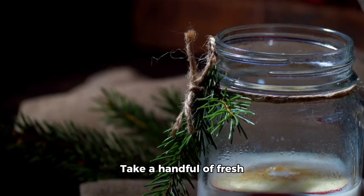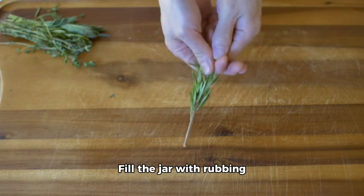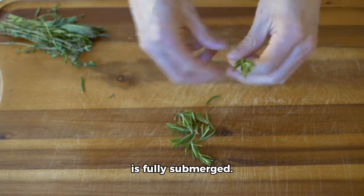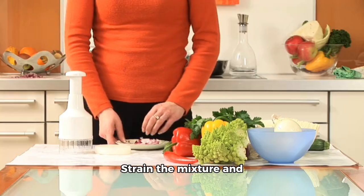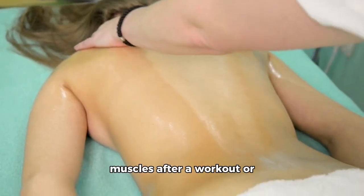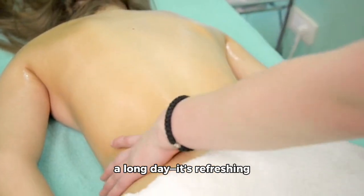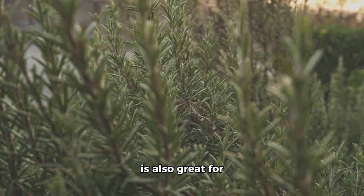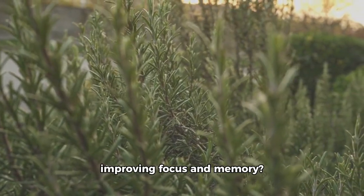Take a handful of fresh rosemary sprigs and place them in a clean glass jar. Fill the jar with rubbing alcohol until the rosemary is fully submerged. Let it sit in a cool, dark place for about 2 weeks, shaking it occasionally. Strain the mixture and store it in a spray bottle. Use this to massage sore muscles after a workout or a long day. It's refreshing and soothing.